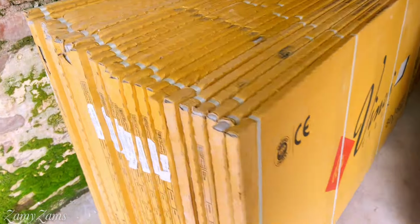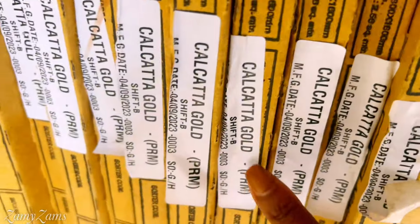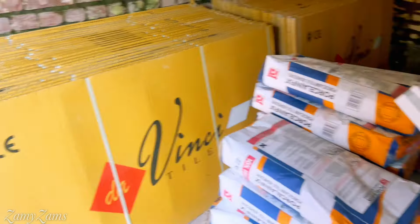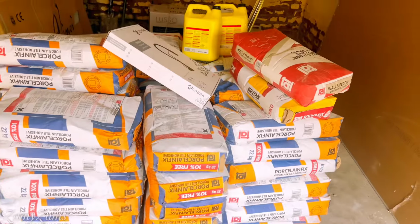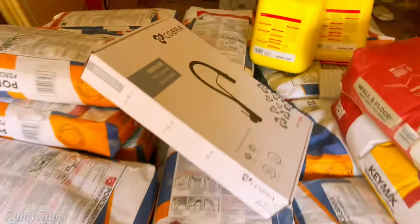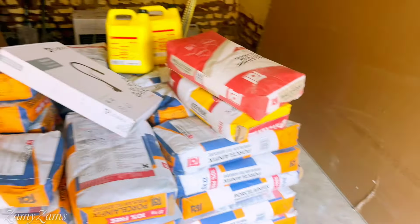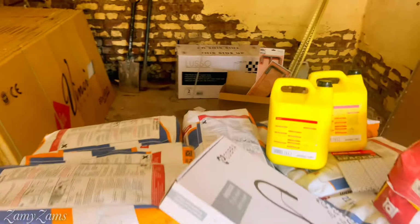The tiles are here. We chose this Calcutta to match the kitchen tiles, the kitchen tabletop. And then this is the material that they need. This is our tape for the kitchen. My husband is rushing me, but yeah, basically this is where we stored everything.